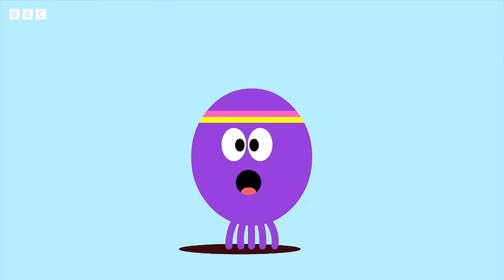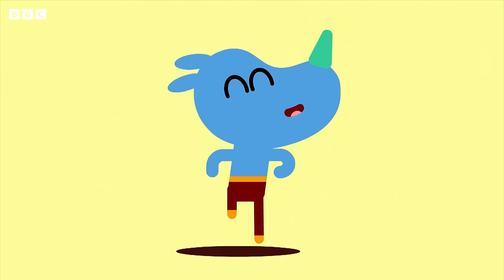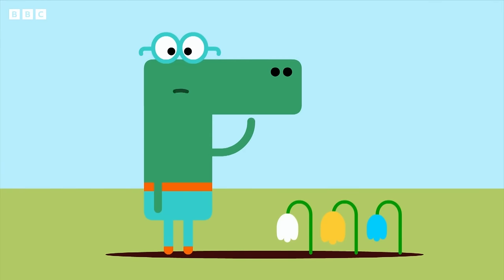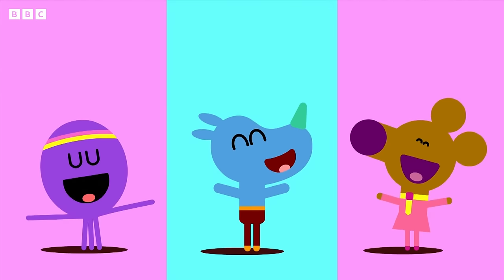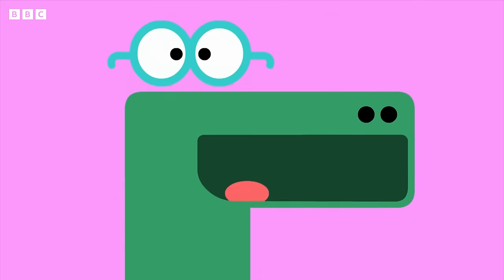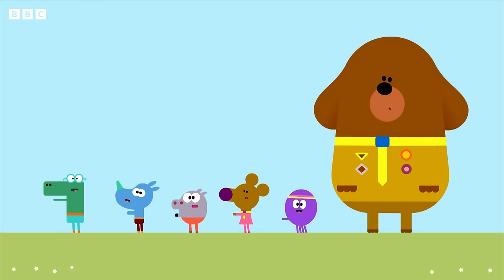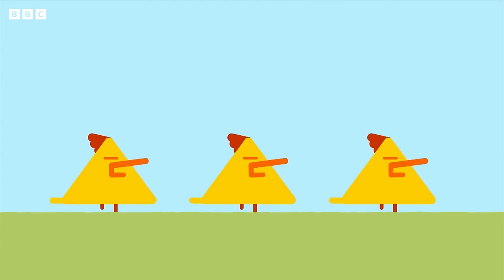Maybe it would work if we all did a rain dance. Like this. Or this. Yeah, or something like this. I know. This. Come on, clouds! Help the plants. We're doing Duggee's rain dance. Come on, clouds! Help the plants!